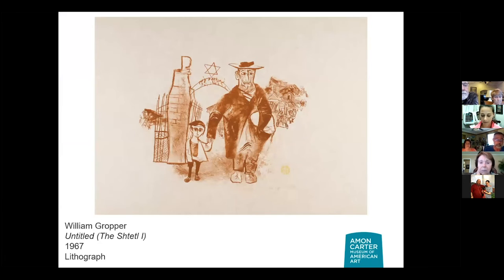This one is pretty big for what it is. It's 22 by 17 inches. Again, it's a lithograph. I don't believe that this was made at, oh no, this was made at Tamarind. So this is another Tamarind artwork called Untitled, the Shtetl.